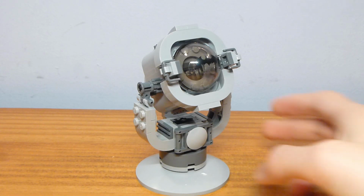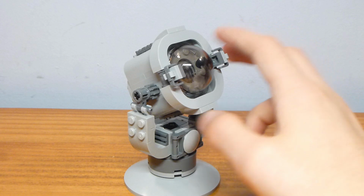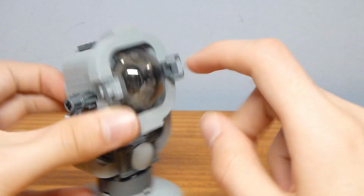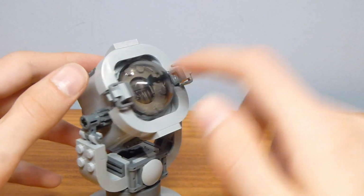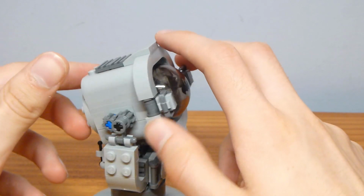Now, in addition to the massive Batmobile, we get this Bat Signal build, which does contain an exclusive printed dome piece that has a Bat logo on the very top. That is very important, because that's what would be displaying the Bat logo when the Bat Signal goes off. As far as the actual design of this thing, it looks pretty good.